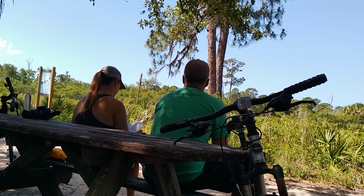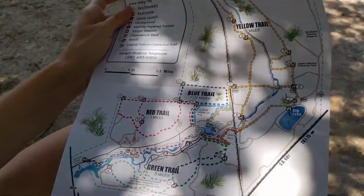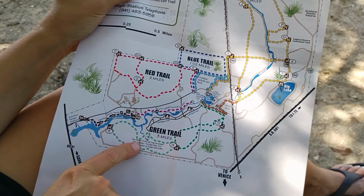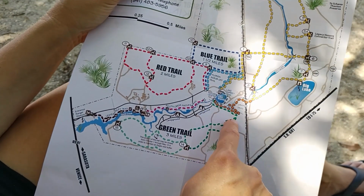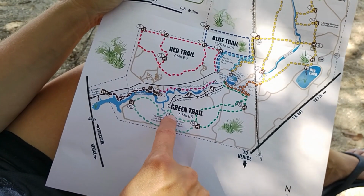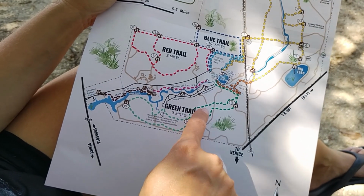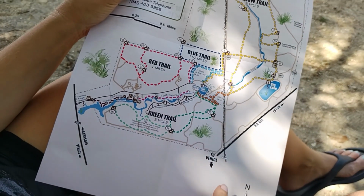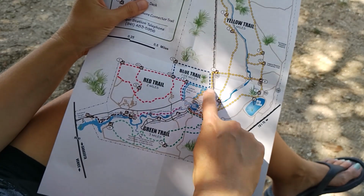Okay, boys and girls, here we are at Scherer State Park, I think is how you say it. And I think right now we're about here because we're near the bald eagle's nest. We started over here at the nature center and took the green trail around. And I think we're gonna do the shorter version of it. I don't know where we are. We're gonna try to do the 2-mile loop, but you can do up to 3 miles. And there's all these other trails you can do here. And then there's also this main Legacy bike trail that goes all the way up to Sarasota and down to Venice.